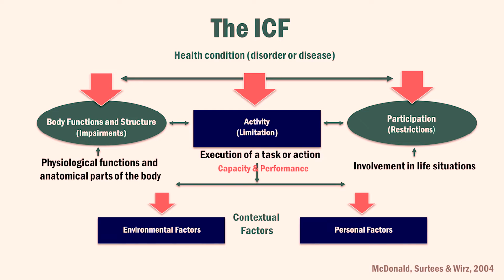Here is a visual diagram of the International Classification of Functioning, which is the World Health Organization's current framework for defining health. Central in the diagram is activity. For example, the ability to sit, to use arms to reach, to maintain head control to see. On the left is the child's intrinsic body functions and structure, the level below activity, and that may be impaired. On the right, the level above, is participation. That's the child's involvement in the real life environmental context, which may be restricted.